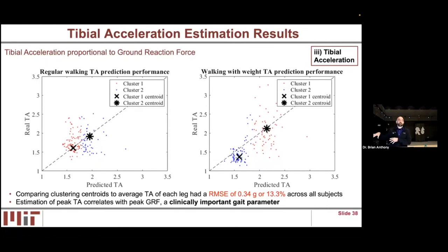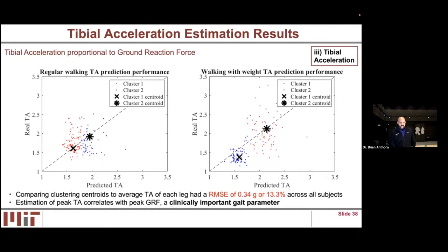Here we know the ground truth because we actually have an accelerometer on the body itself. What you'll notice, if we focus first on the left, is that the red and blue points are the estimation of the tibial acceleration, correlated with the ground reaction force, for every single footstep. We see that when we're estimating at any single footstep, we have a lot of error, meaning the real tibial acceleration here is 1.5 and the predicted was something greater than 2.5, or the real was a little bit less than 2.5 and we predicted 1.5. So any one measurement is not all that great.